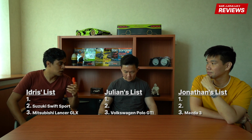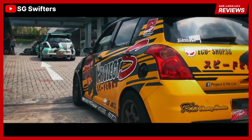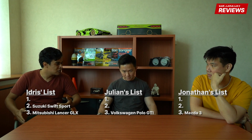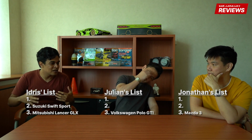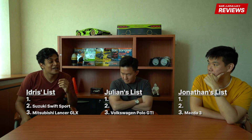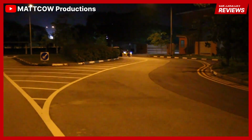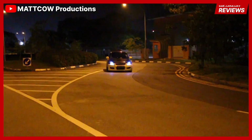I think you and I have both driven Swift Sports, and we feel that they're very fun cars. You can absolutely just chuck them around, and you might break speed limits a little bit, but you're not going to kill yourself if you're chucking a Swift Sport around some small, twisty roads.